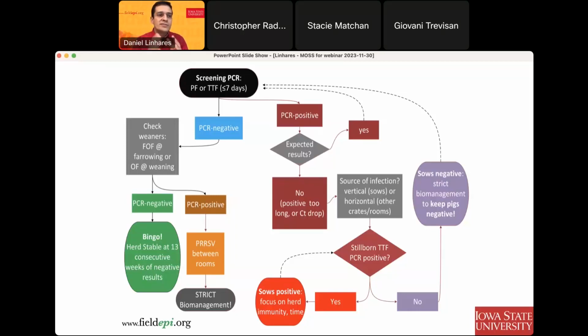When you have a stretch of 3, 4, 5 weeks of consistently negative results, it's time to check the weaners. One way to do that is family oral fluids at farrowing, or oral fluid at weaning if you have unidirectional flow. If the weaning age piglet population is negative, that's what you want, that's great. And as I said before, the herd can be declared stable as soon as you get 13 consecutive weeks of negative results.